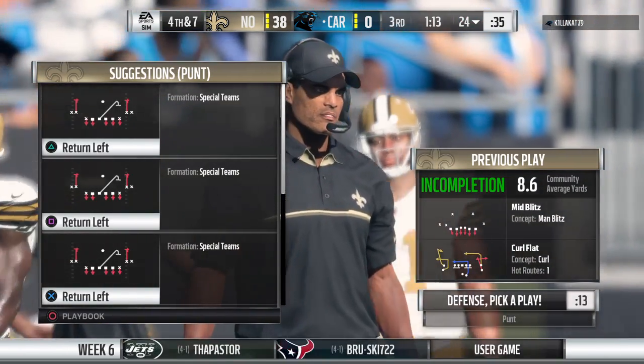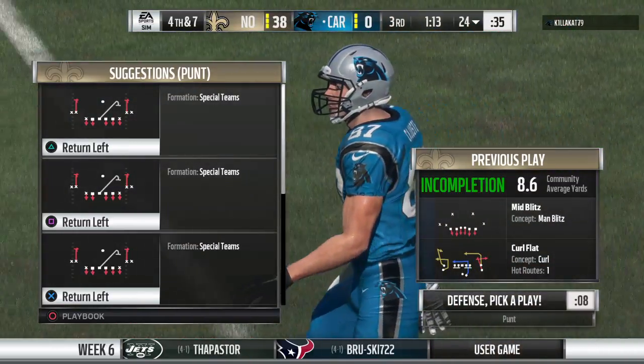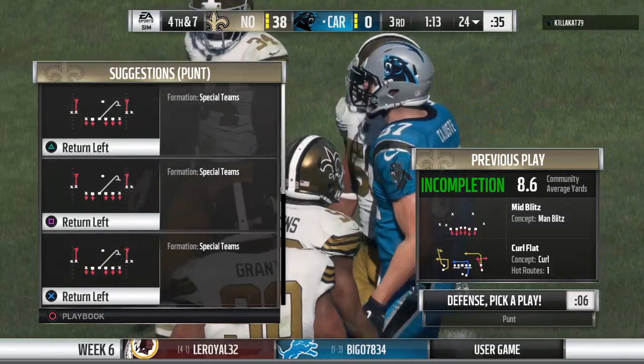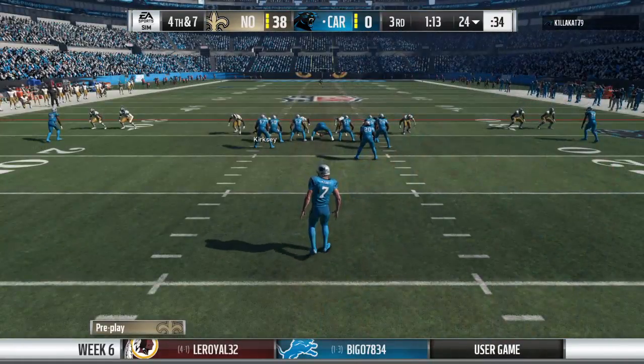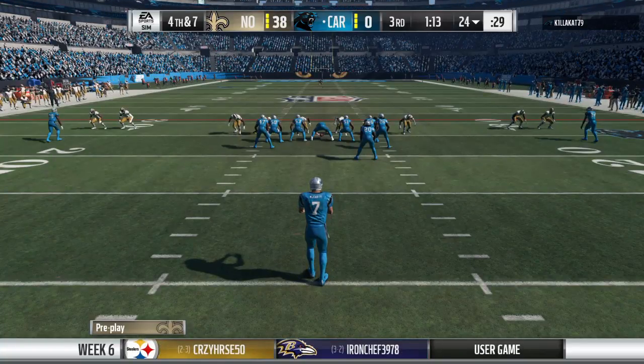Yeah, and when the second half comes, it's real easy to get discouraged and wonder if you're ever going to get things started. You just got to fight through it. Got to keep pounding away. Here's the Panthers punter now. He's been one of their few bright spots so far.